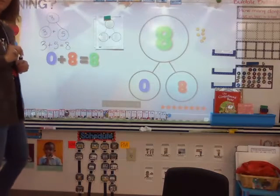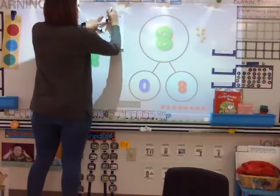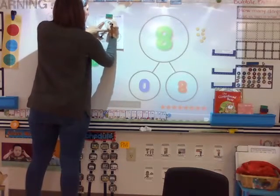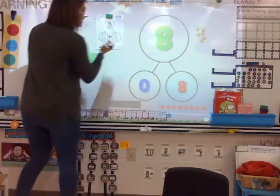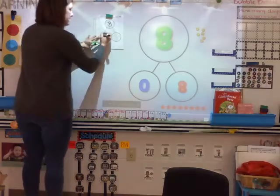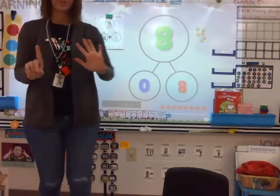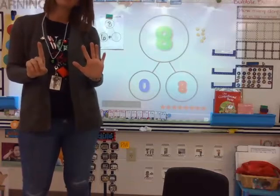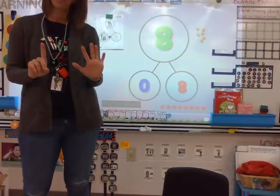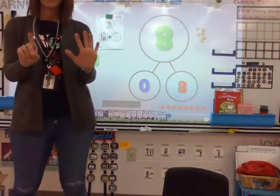Let's see if we can come up with 2 more sets of numbers. So I'm going to write my whole number, which is number 8. That's the big number we want to get. Let's see. I think I'm going to pick number 6 for us. So at home, everybody hold up 6 fingers. We need to count to see how many more we need to make 8. And that will be our answer for the other part.